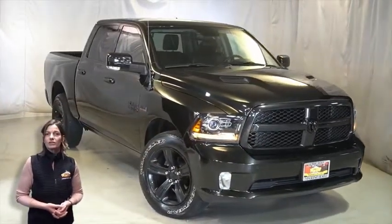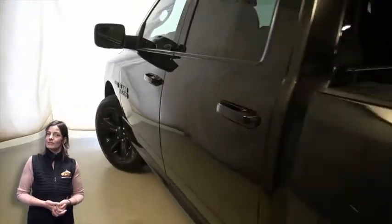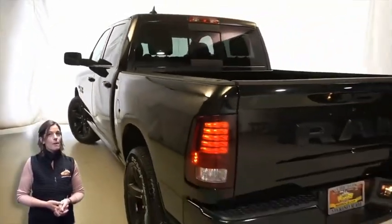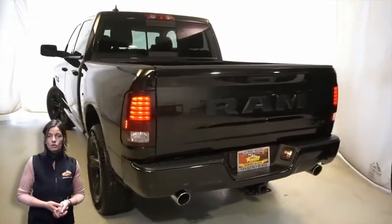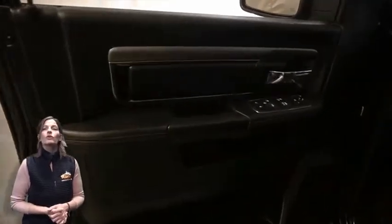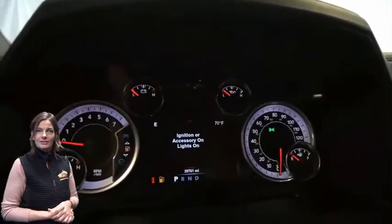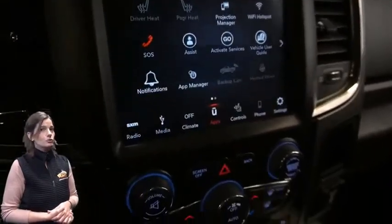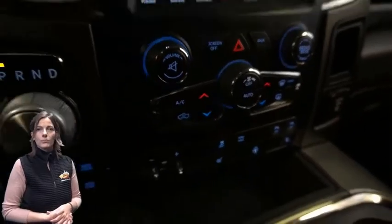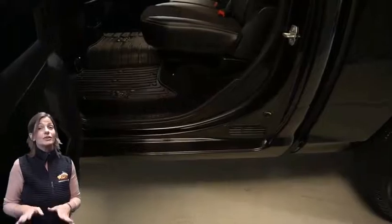With bifunction projector black headlamps, fog lamps, 20-inch aluminum wheels, power heated mirrors, black exterior badging, tow package, heated front seats, heated steering wheel, 38,000 miles on the odometer, 8.4-inch touchscreen display, rear backup camera, dual zone temperature control, bright rotary shifter, second row in-floor storage bins, LED bed lighting, 5.7-liter V8 Hemi engine, and so much more.